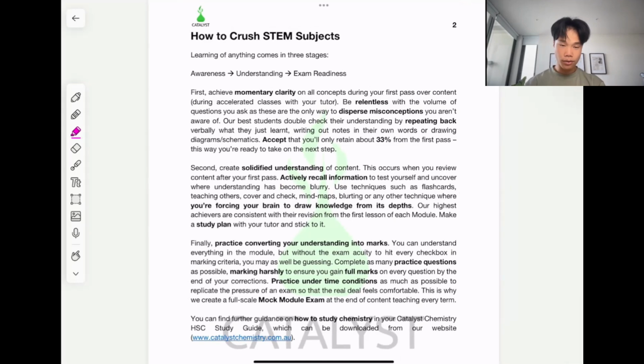You can think of STEM subjects in chemistry as having 3 stages as you study them of how you learn. You have awareness, understanding, and exam readiness. So when we're in these classes and you're seeing the content for the first time, we're in this stage. We're in the awareness stage.